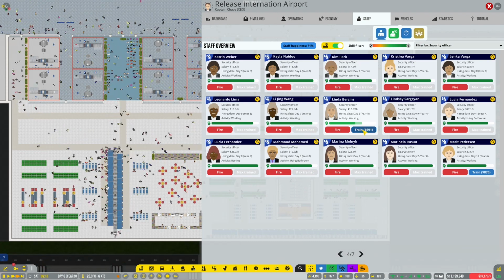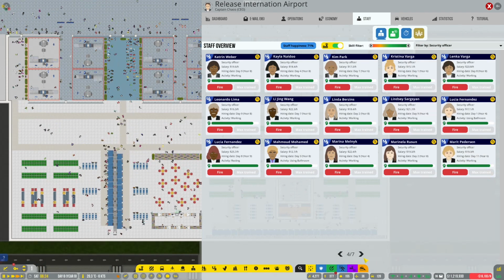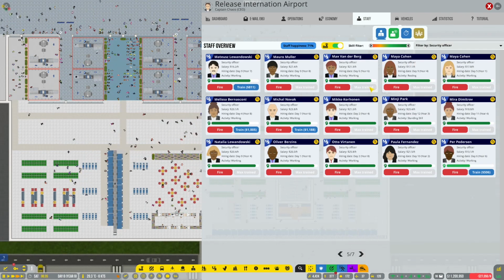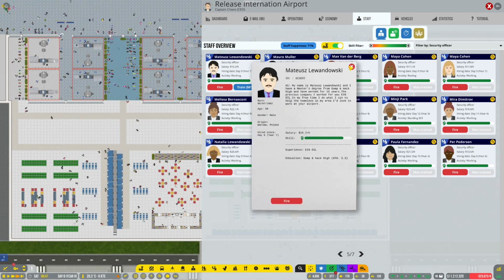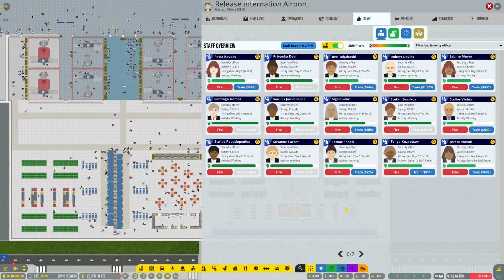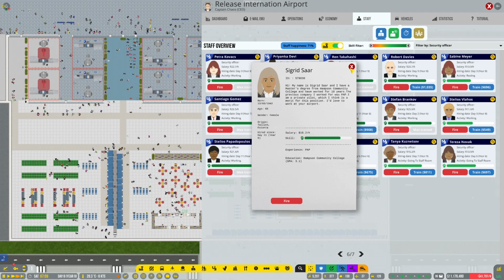Okay. So I'm hoping that all of these improvements that I've made here have managed to get things working a little bit. Still a lot of people at the airport, actually. A lot. And in there, 2 more of these. Wow, there's a lot. So many security guards working here.